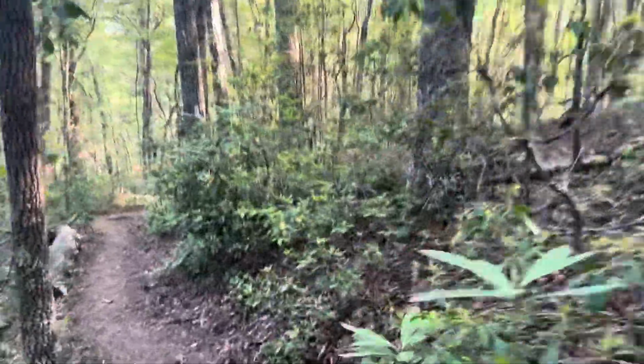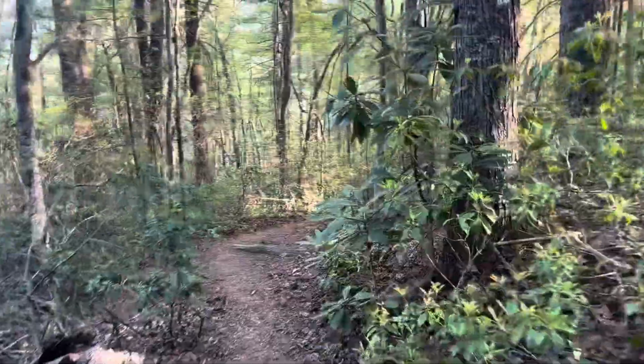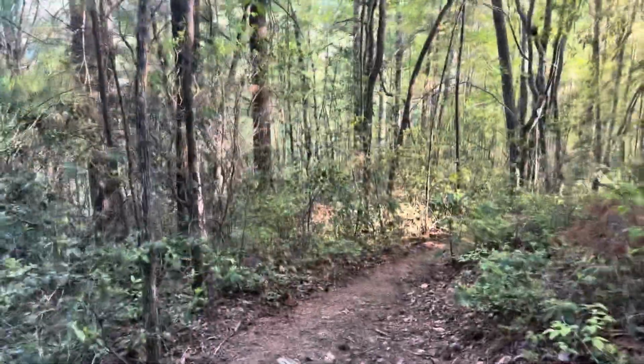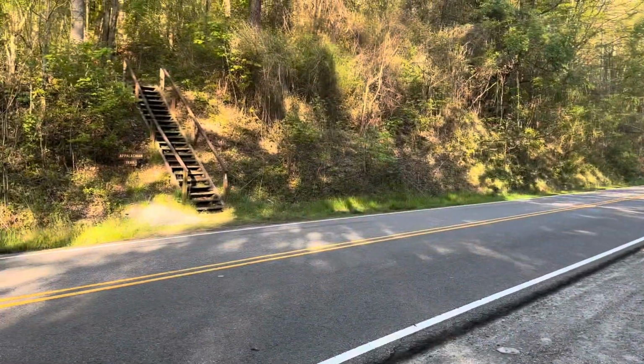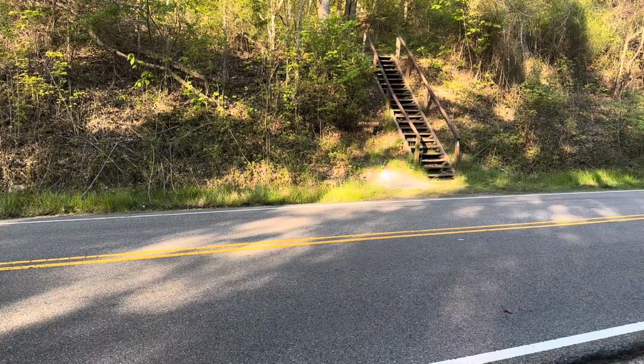Hey, Pauls, this last mile or so is a whole lot easier to do when it's daylight. I'm sure you remember doing this by headlamp. I have made it to Route 58 at the northern edge of Damascus.